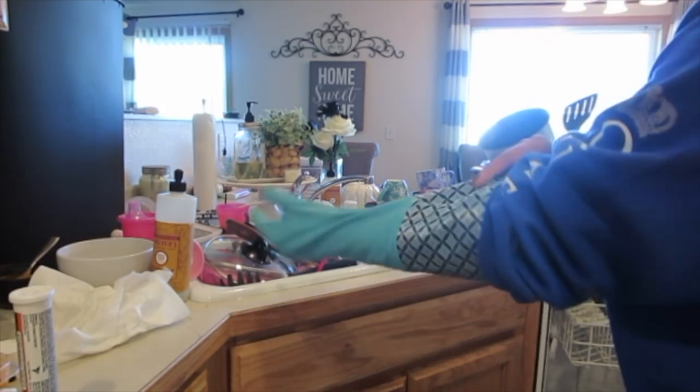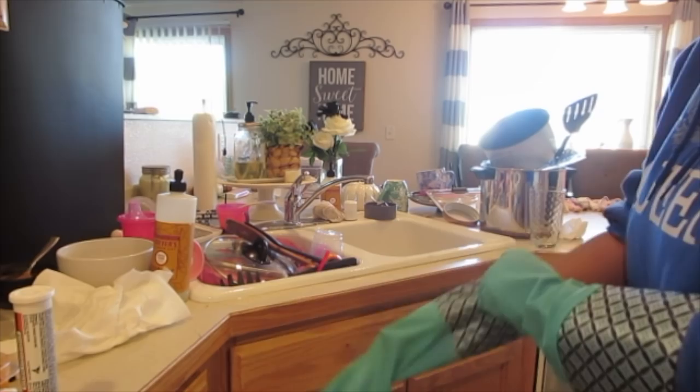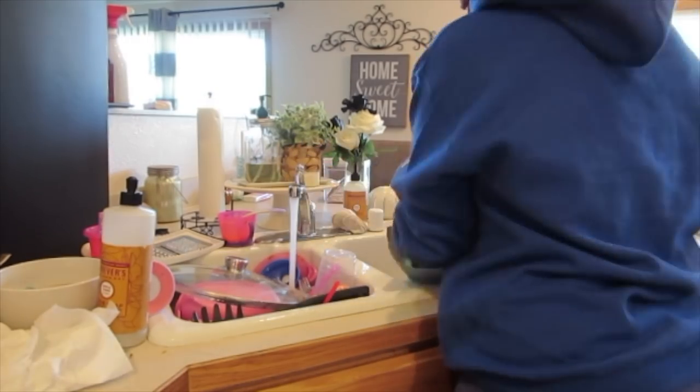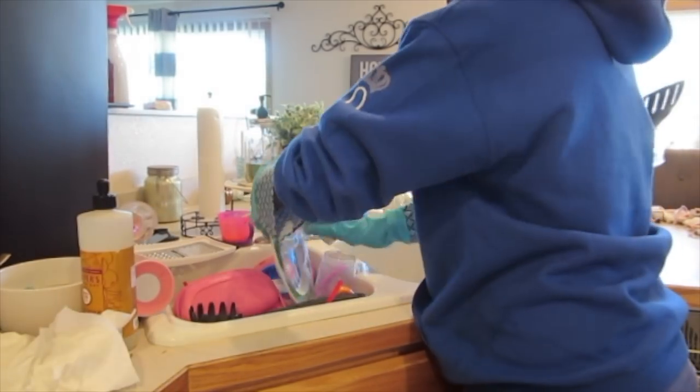I had just got my nails done, and I did not want them to break, fade, or chip, so I am putting on my kitchen gloves. I bought them a few weeks ago. You will see them in my under the kitchen sink organization video. And this is the first time I'm actually wearing them.